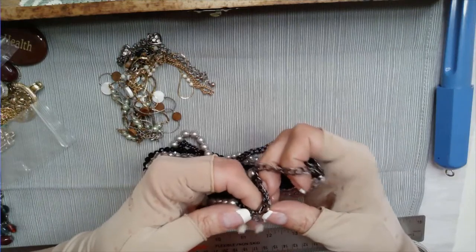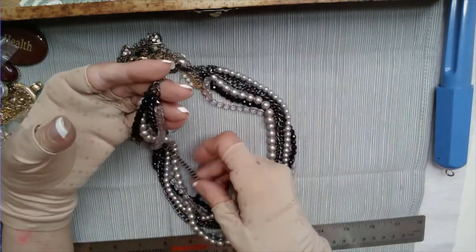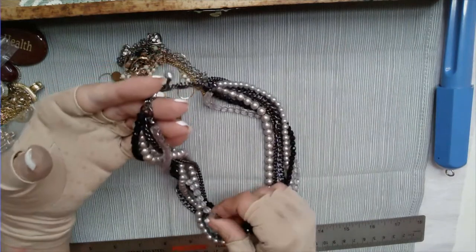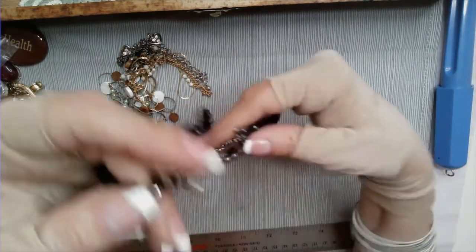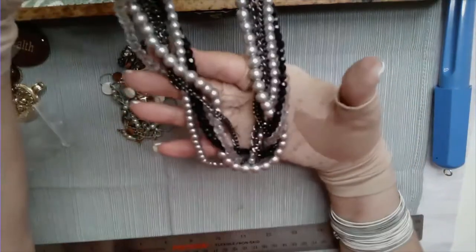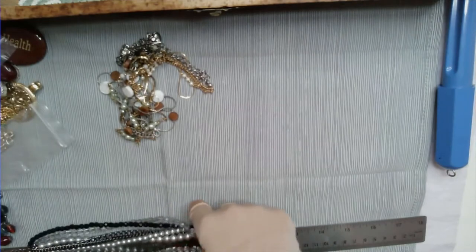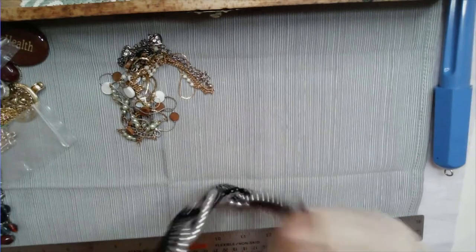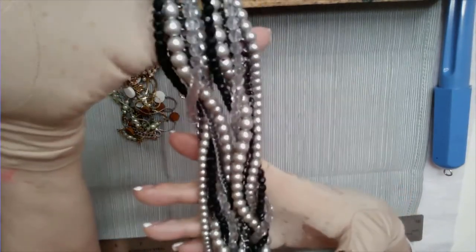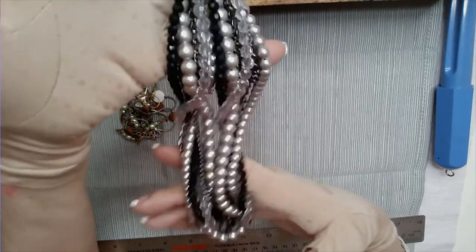This is also a premier design. Pearls and black chains. And then the crystal. The pearls are kind of cold. I would say they're covered glass, but it is a very pretty piece. And it is 10.5 inches, and then it has a very, almost a 5-inch extender. So it can go pretty long on your neck. Very, very unusual.